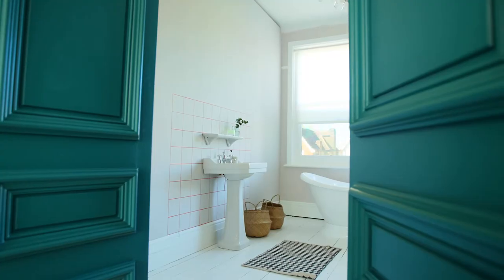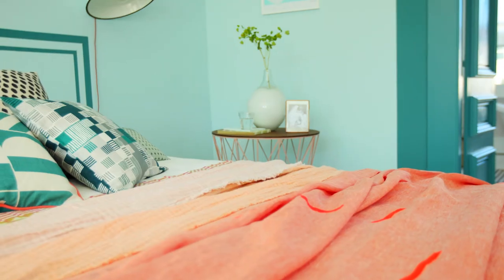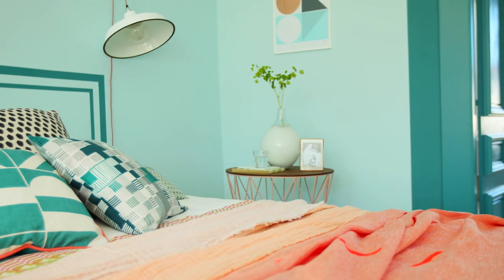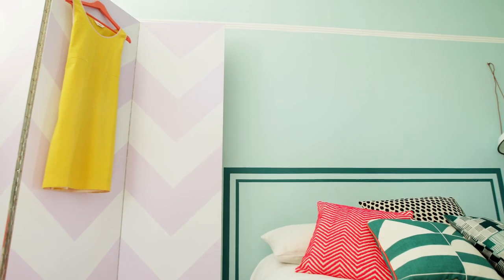We've also done something really clever with the doorway that links the two spaces together. A deep teal to frame that doorway between the bedroom and the bathroom and then pick that teal up in a little detail on the headboard. And the third top tip is to paint something and really make it your own. So customise a piece of furniture.